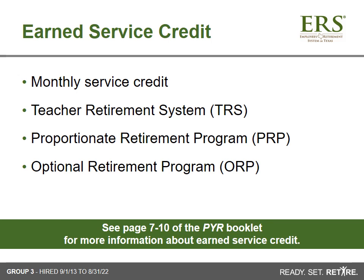Proportionate Retirement Program. There are multiple systems like the Texas County and District Retirement System or Texas Municipal Retirement System that participate in the Proportionate Retirement Program, PRP. PRP service helps you meet the Rule of 80 sooner, but it won't help increase your annuity or meet retiree insurance eligibility. Your retirement check with ERS would be based on your ERS service credit.